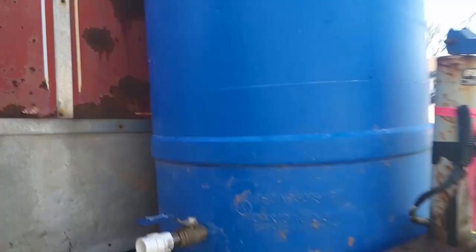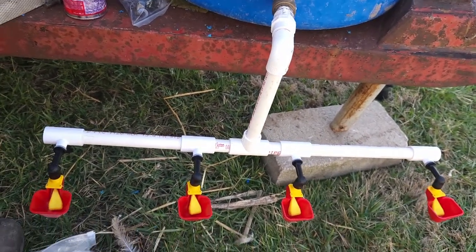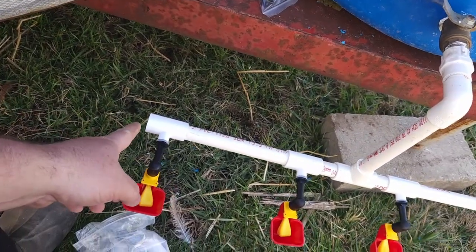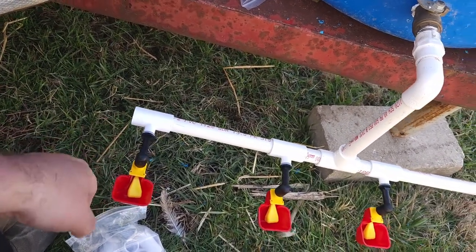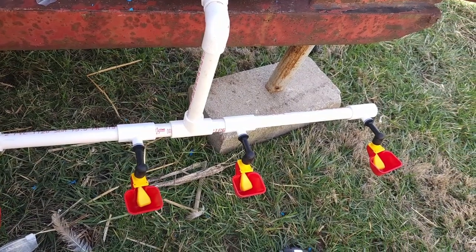What I'll probably do is take a nut and put on that side just to hold it tight so it doesn't pull through. Gives it more strength. Alright guys, so I got this mocked up. It's not glued together, and I still gotta put a piece out here so I can put a cap on it. But that's pretty much what it's going to look like.